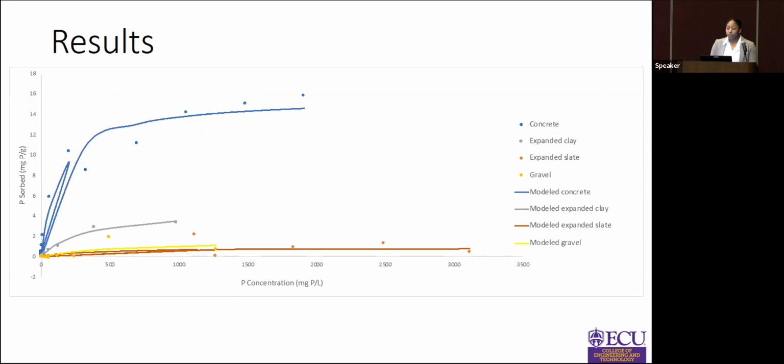And so these were the results from the batch scale study using the Langmuir model calculations and our raw data. As you can see, concrete in the blue had the overall highest sorption capacity and was able to undergo more phosphorus concentrations versus the other materials. And then expanded clay, or the Filtralite, which is in gray, was also doing very well.